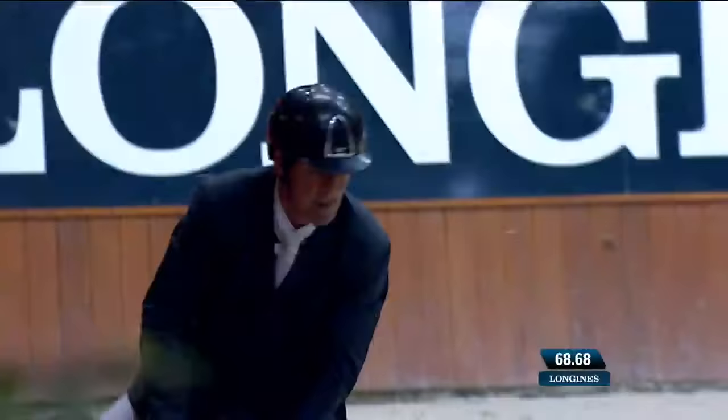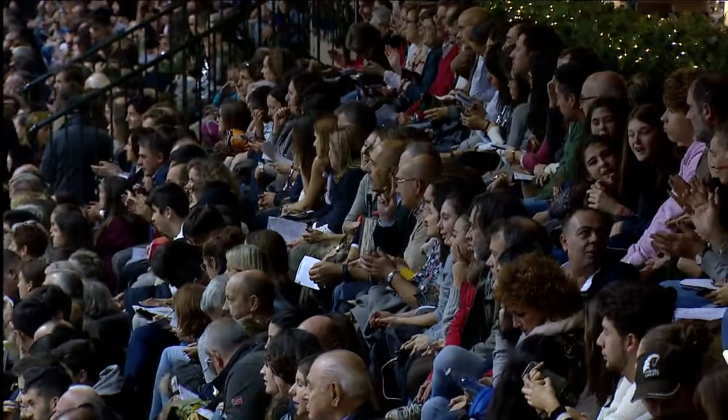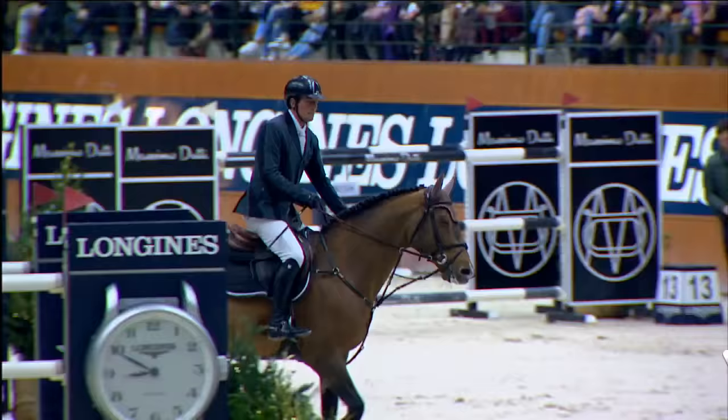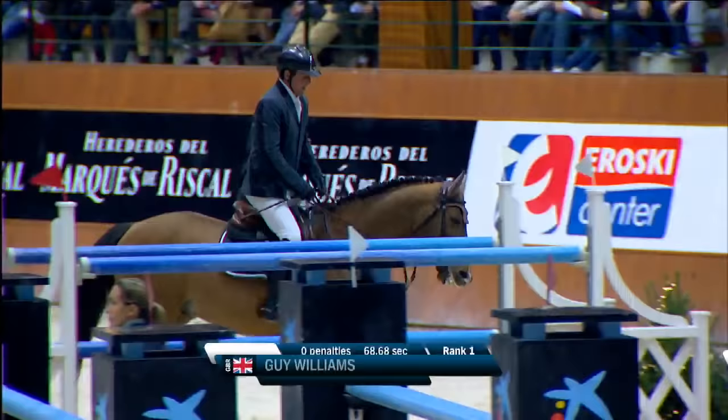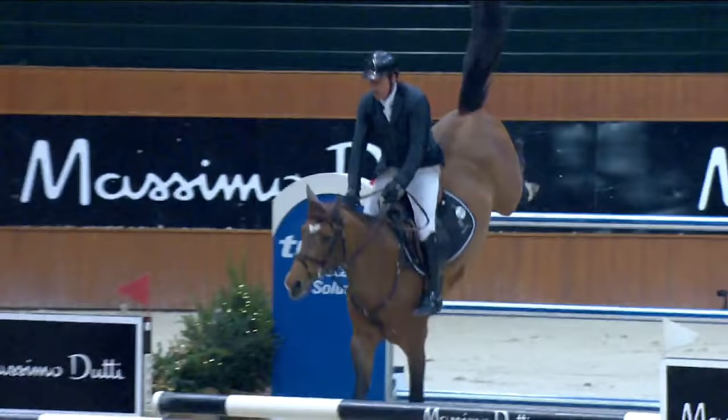Second clear again with a very fast time, making the time look very easy. So a slightly nervous moment for the course builder now, because two out of two clear. Don't think it's quite as easy as those two guys made it look, but two clears. Next, another great rider, this time for Brazil.